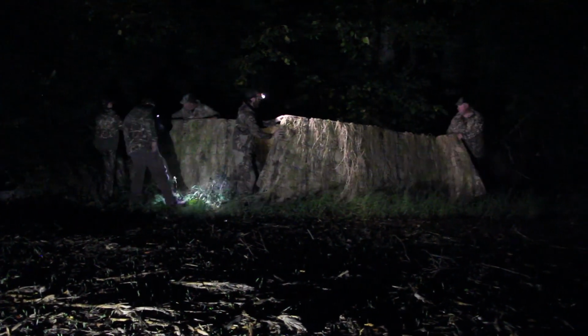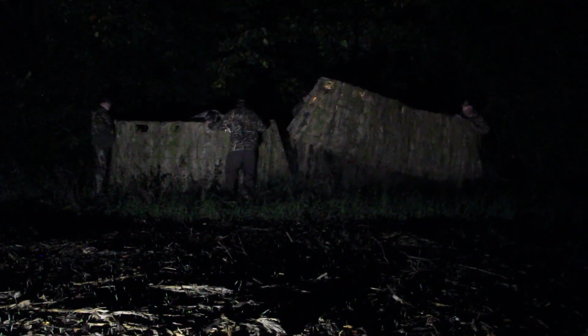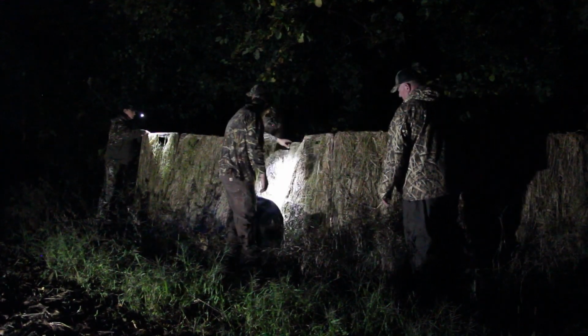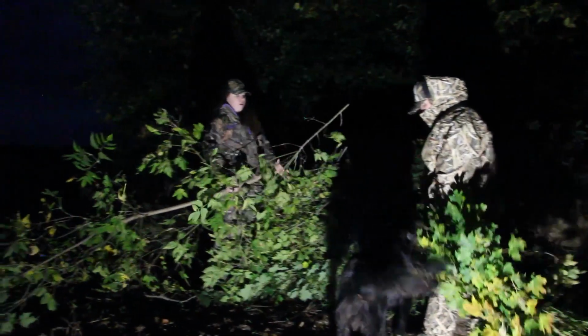Another group was setting up our blind. The guys had to find a spot long enough to hide 10 adults, a dog, a camera guy, and 5 youth hunters. I'm no goose hunter, but these guys are said to be the best, so I look forward to seeing how the day turns out.